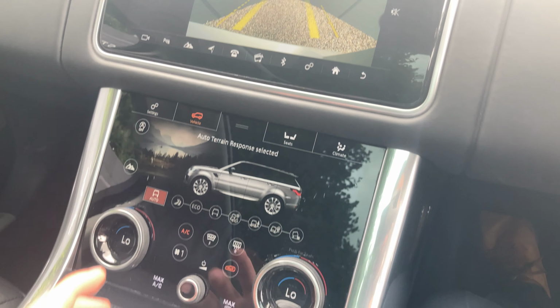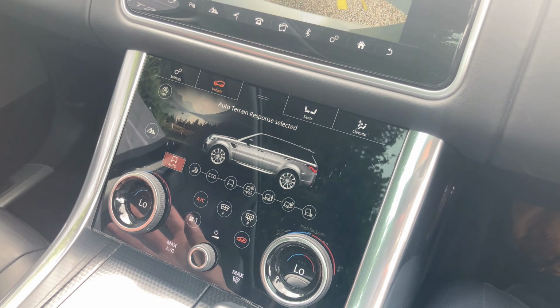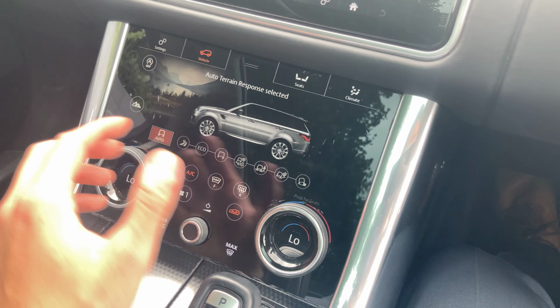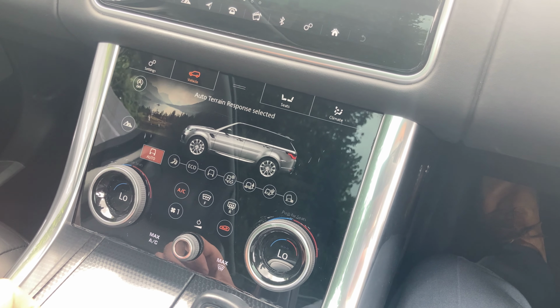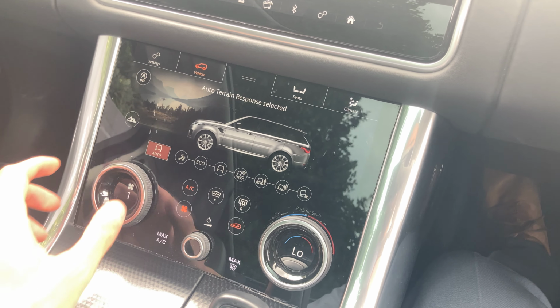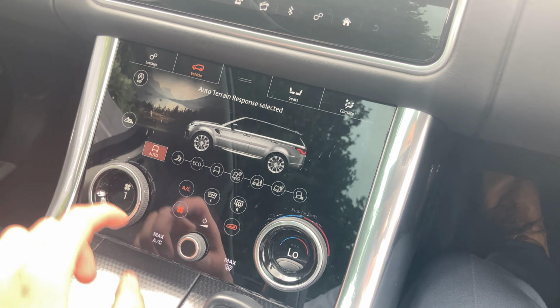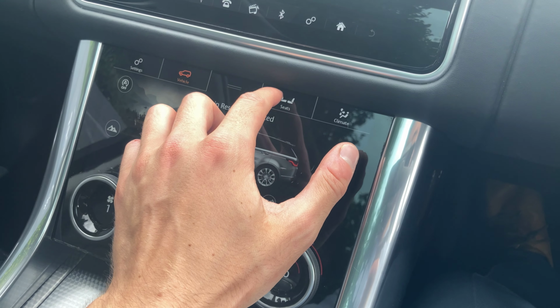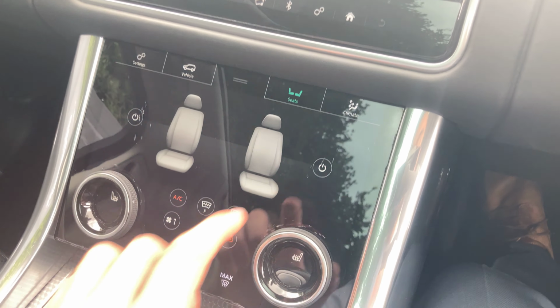Then down below, this is our climate controls, our terrain response and seat heating settings. So we've got a dual zone climate control on the left and right hand side. We can have separate temperatures, like the seat heating, of course. And to click down here, this is our intensity. Then in the middle is our terrain response controls. More on that in just a second. I just want to show you the seat heating first.